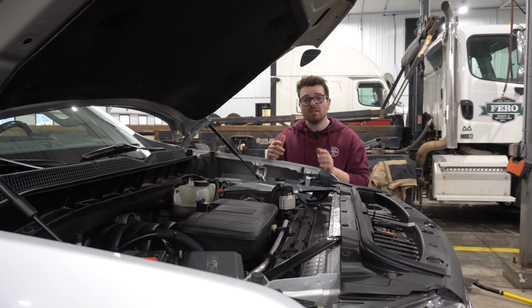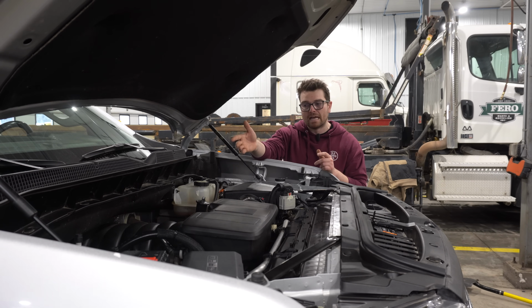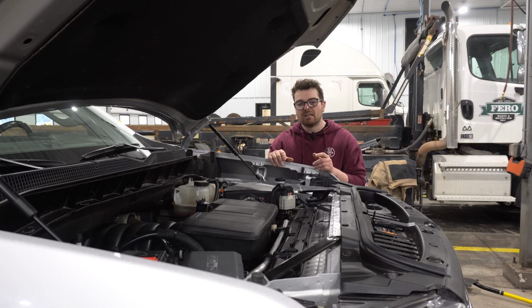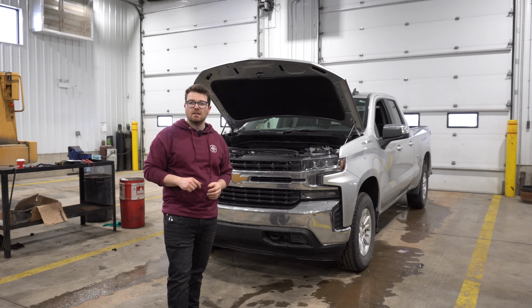It seems to me that the intake manifold gaskets that are failing are on engines that have been running for a long time. The intake manifold on these 5.3s is plastic. So you've got to think about all those hot and cold cycles this engine goes through probably on a daily basis. Over the years, that plastic probably warps slightly, and that's probably what's causing the intake manifold to fail. So guys, those are the major issues with the 5.3 V8s in these Chevy GM pickup trucks.